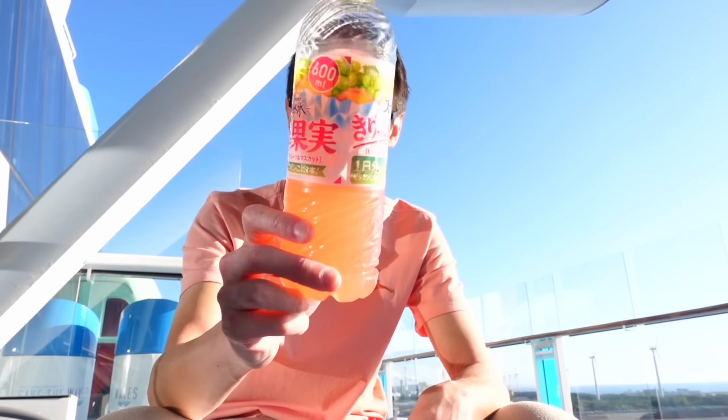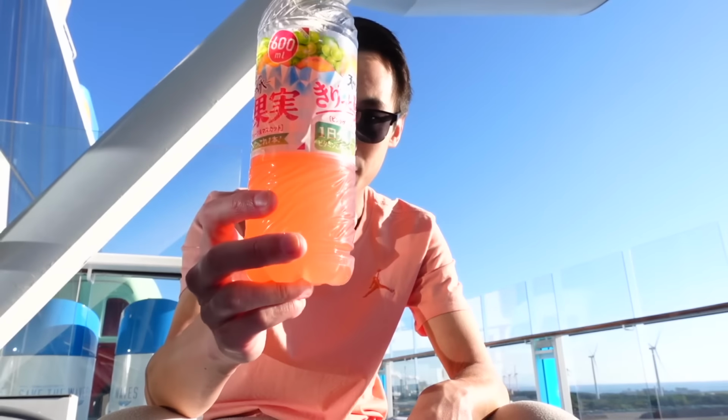Bought this drink today in 7-Eleven, no idea what it's called, but this grape juice is actually fantastic. It tastes better than Prime. This feeling that I have right now, I haven't had a feeling like this in a long time in my career. I just feel so lucky and blessed to be in this position. I can't believe just a couple weeks ago I was in Alaska, and now here I am in Asia, in Japan, exploring these ports of call.